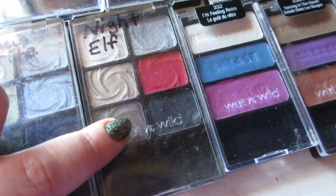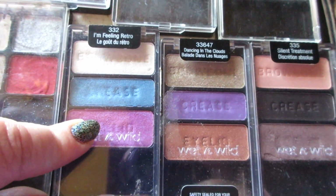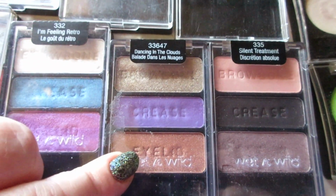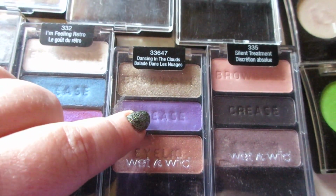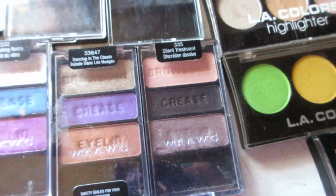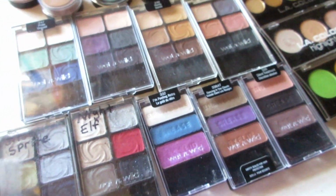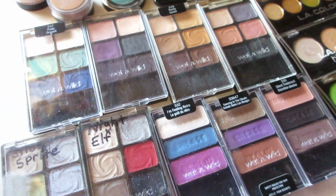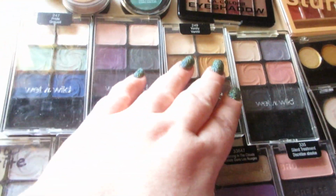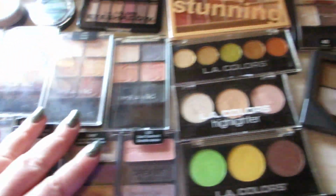Snow Sprite, Night Elf. This was a MAC dupe, so I hung on to this. The I'm Feeling Retro with Stars and Rockets dupe. But I don't need that. This one, Dancing in the Clouds. Silent Treatment. Actually, really loved this one, but I just never reached for them. And once again, that 40 pan palette has made me able to let go of a lot of my Wet n Wild older stuff, because I really hate parting with these four, but I know that I can dupe them.